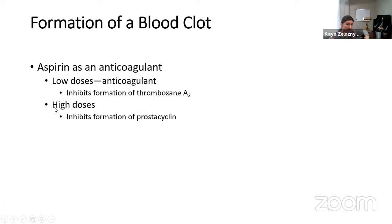In high doses, though, aspirin has a different effect. So we're going to go back and look at that image in a second again for this high dose. But the effect of aspirin in high doses, so like if you took 2 regular aspirin, it inhibits the formation of prostacyclin. So it does reduce fever, reduce pain, all that stuff. But in terms of clotting, it's inhibiting prostacyclin.